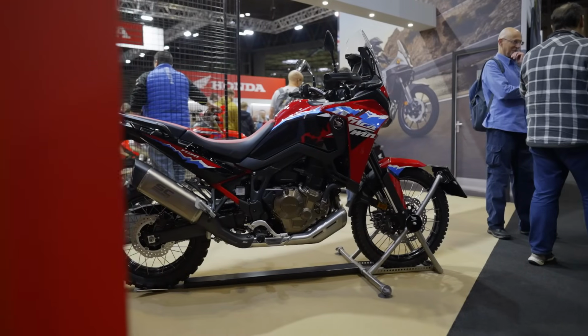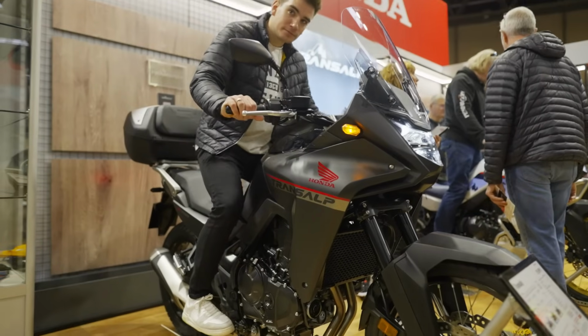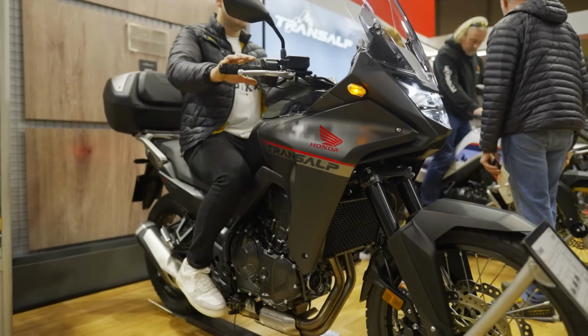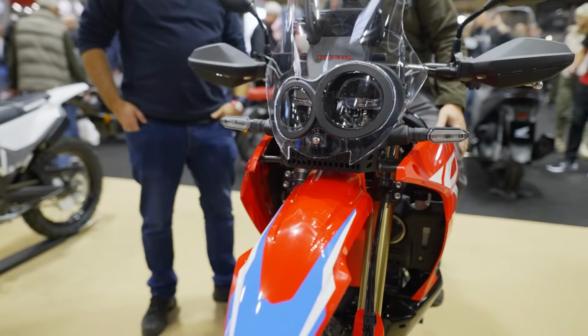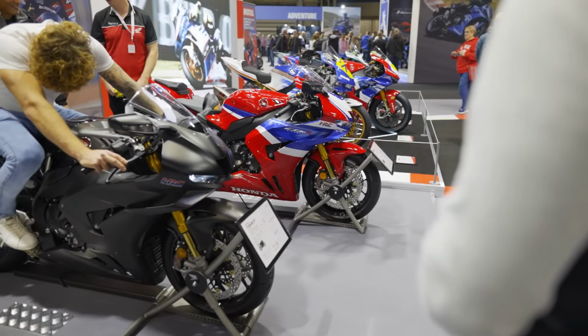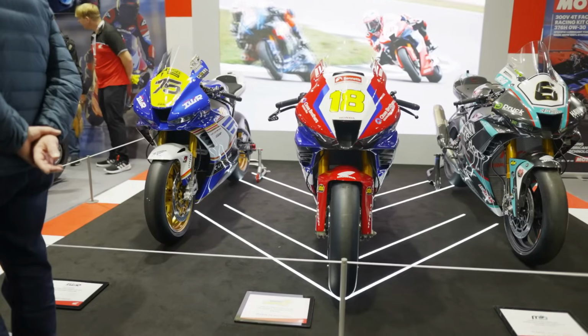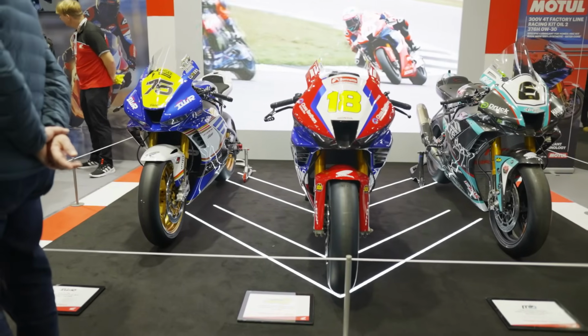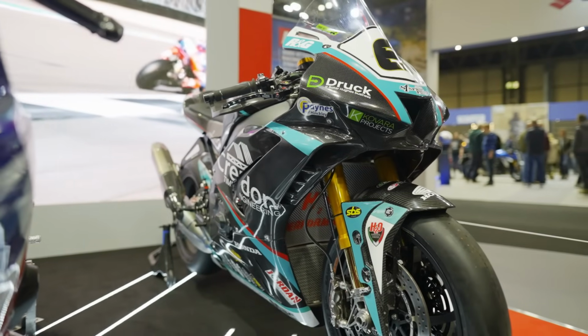On to Honda next. Again, absolute plethora of off-road and adventure bikes. I can't believe how much the sports bike section has shrunk on these manufacturer stands. And Honda, although they have brought out the new CBR 600 and an Evolution version of the Fireblade, that was pretty much all of Honda's sports bikes, although they did have some of the BSB bikes on display.